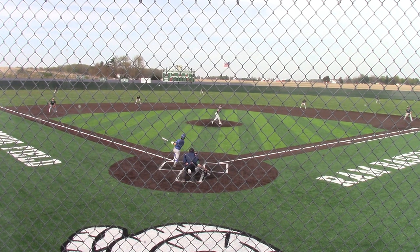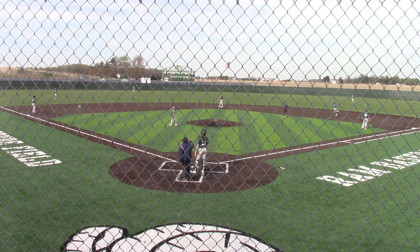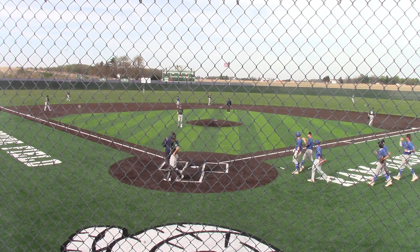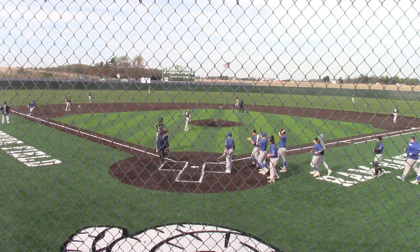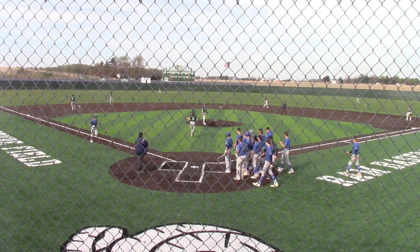Plasman's 1-2. Breaking ball. Hit. Left field. Back goes Mosier. That's over his head and over the fence. Cam Fuller with a solo home run. That ball kept going and going and going. And it wound up going over the left field fence. We are tied at one.